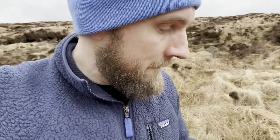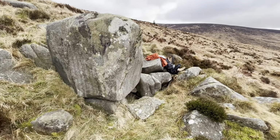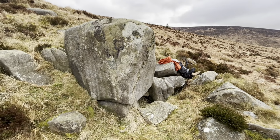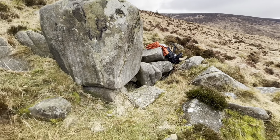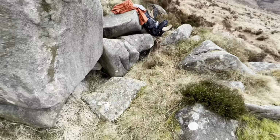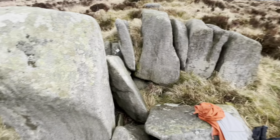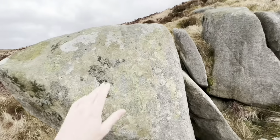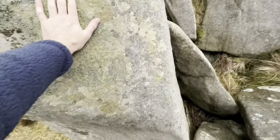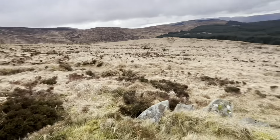But first, sandwiches. I like little places like this. You can just tuck yourself out of the way. Not that there's a soul around, but on a weekend there might be. And places like this are good for shelter out of the wind. Not too bad today, but huge chunks of granite. How do they get here? Nature, innit?